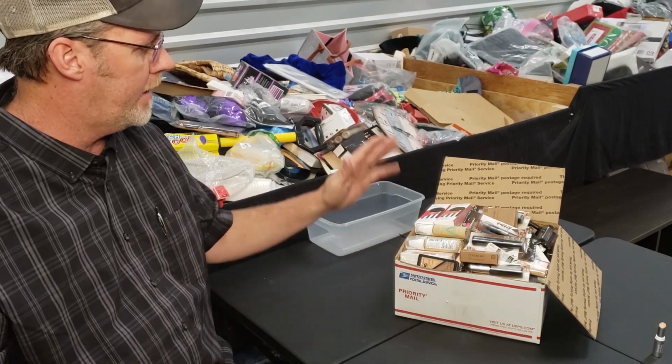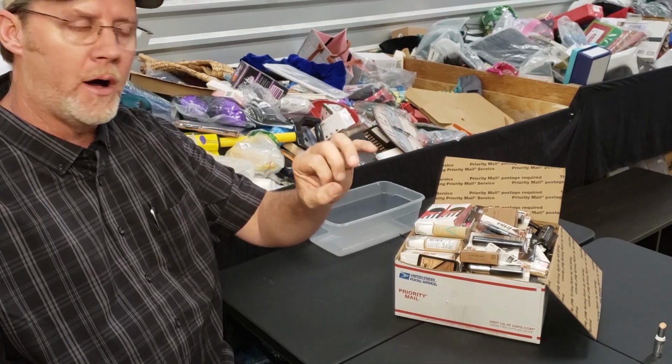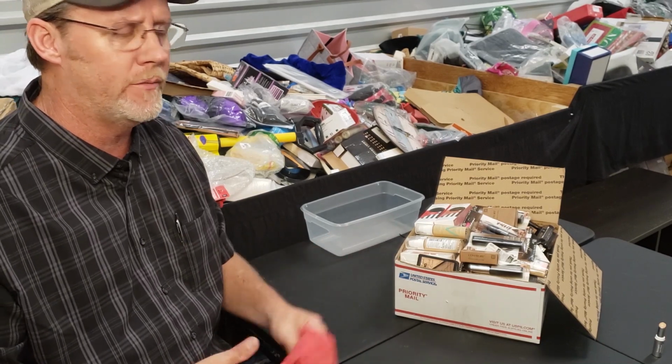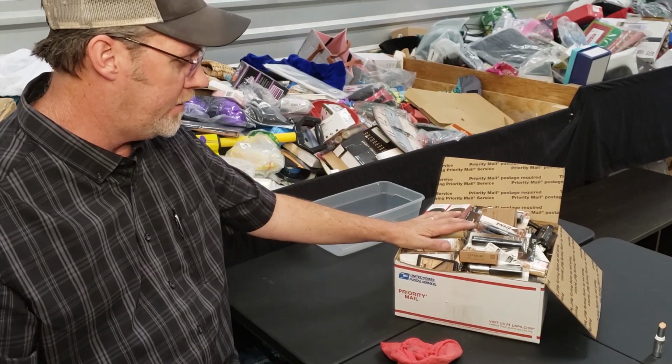You're not going to have any fingernail paint or fingernail polish, because usually people don't like to sell that, because everybody's got it and it's like 50 cents at the flea market. So this is a good little high value box.